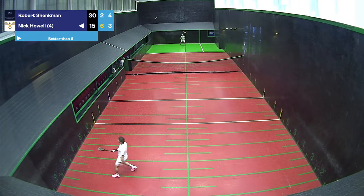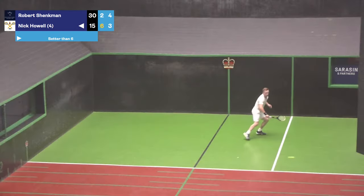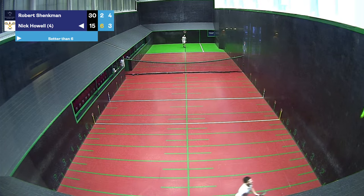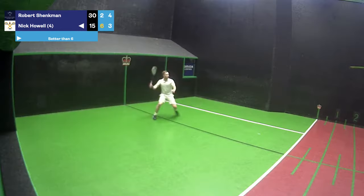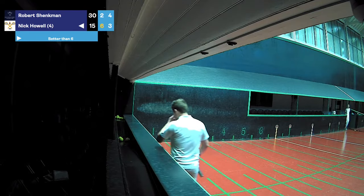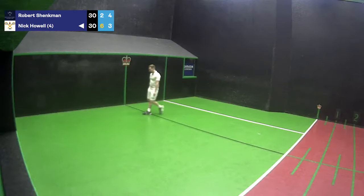Oh, great reactions from Rob there as that comes off the ledge of hazard second. That's a lovely shot. It's gone close to the wall. It's great defensive work. Well played. Fantastic rest. Super shots from both players there.